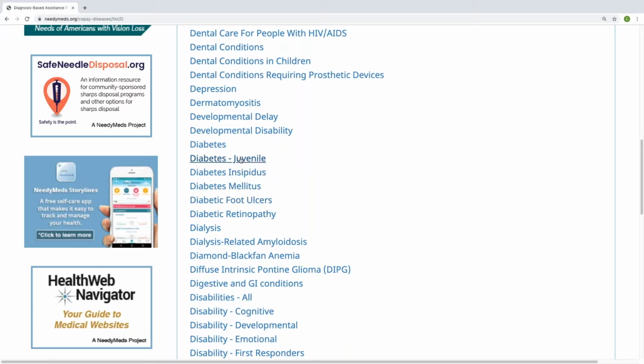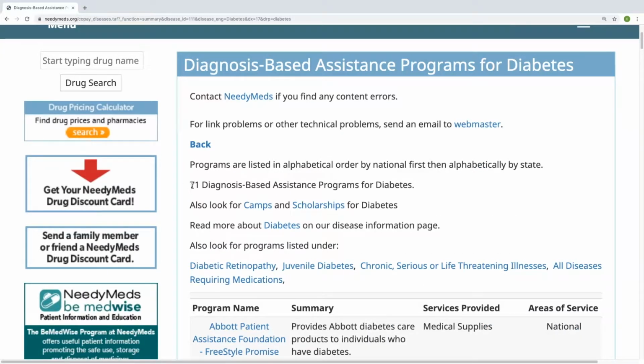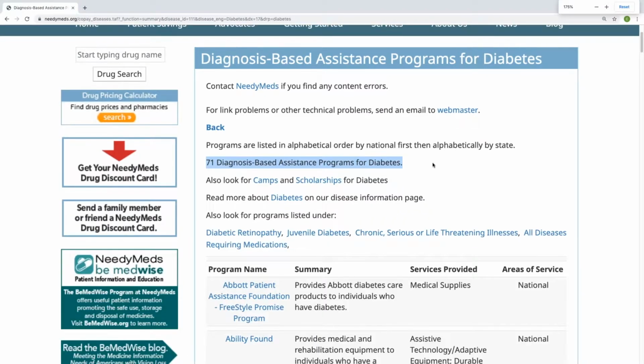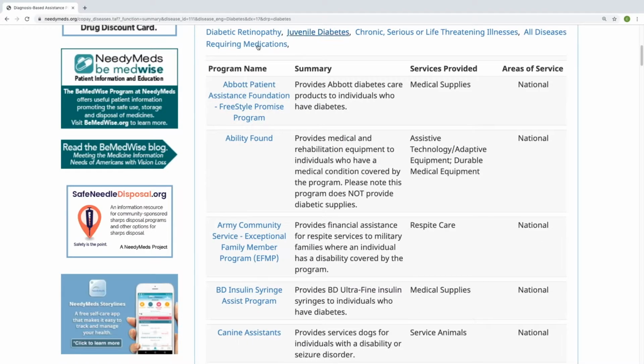But just for purposes of the demonstration, I'm going to click on the general hyperlink for diabetes. And the results yield that there are currently 71 diagnosis-based assistance programs for diabetes. And you will find all of the pertinent information on your screen right now. The far left-hand column, the program name, will provide just that, the name of the program and a hyperlink. Next to that, you'll find a summary about the program.